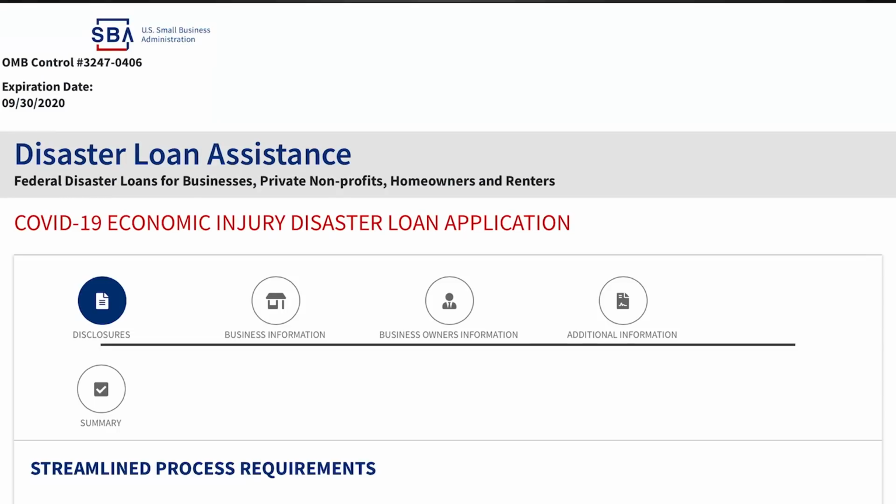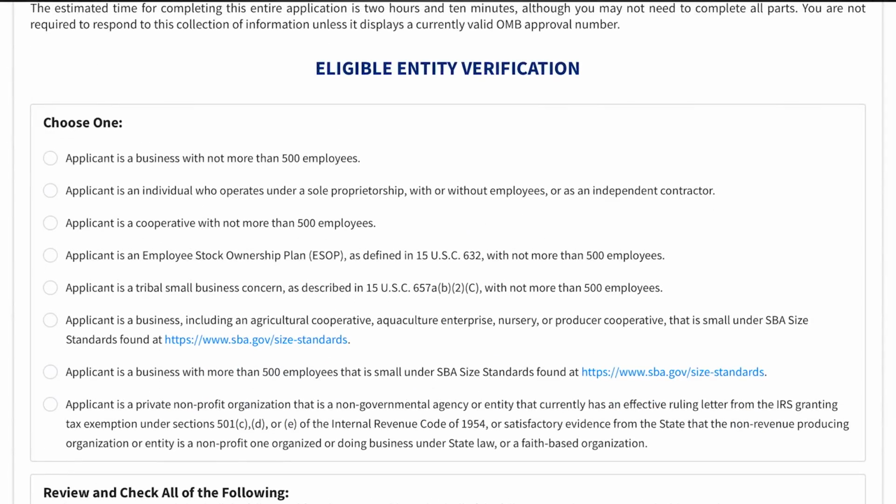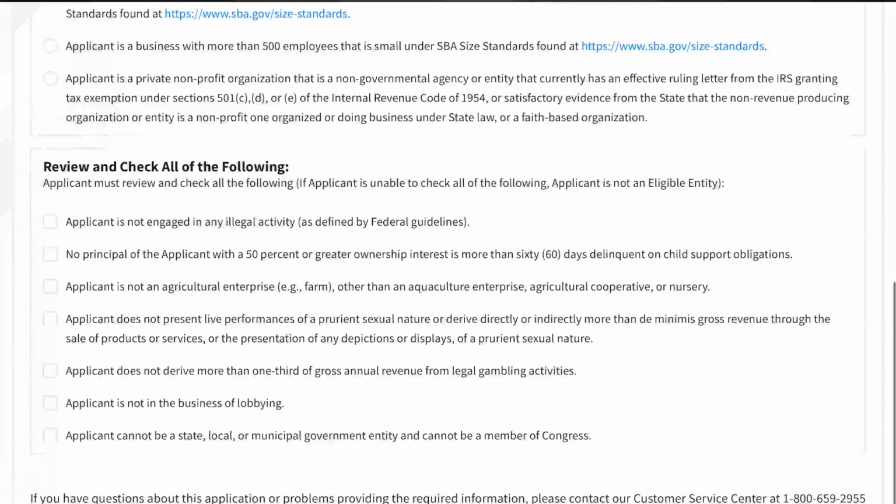Now it is loading and this is the application. So let's go ahead and go through it together. So you have to meet one of these criteria in order to qualify for this loan. So for this one, we're going to check off applicant is a business with no more than 500 employees. Now that second one is an applicant is an individual who operates under a sole proprietorship with or without employees or as an independent contractor. Those are the two main ones. The other ones are different scenarios, but if any of these apply to you, check off that one. Now, if none of them apply to you, that means you're not qualifying for this loan. You're not a small business owner or 1099 or an independent contractor, but most likely it's going to be one of those top two. So we're going to scroll down.